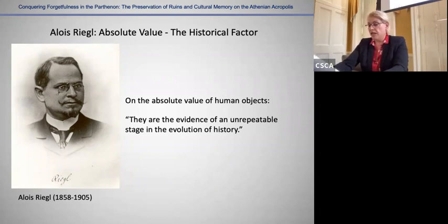Here, for the first time, the quality of being ancient is introduced as a supreme value. The primary concern of Riegel was the historical dimension of monuments, while all other values were subordinate. Thus, the concept of the monument was liberated and expanded to include the artistic creations of all periods of history.